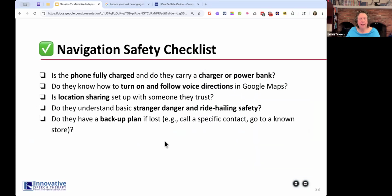So here are just a few things to keep in mind when somebody is navigating around. Think about, is their phone fully charged, and do they carry a charger or a power bank? The chargers are getting lighter and smaller. If somebody forgets to charge up their phone at night, it's a great safety tool, the phone. So you really want to make sure that it's always powered up. It might be good if in their bag, they always have an extra charger, a wireless charger.